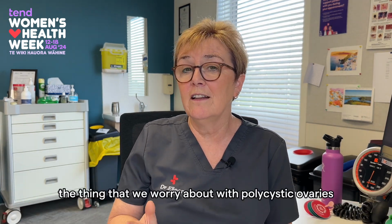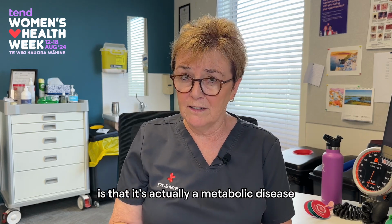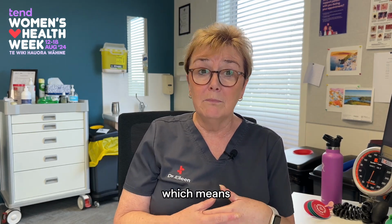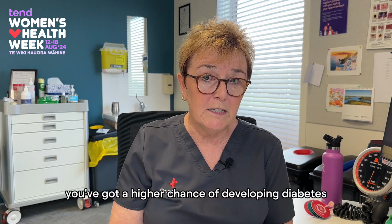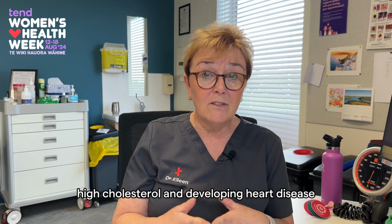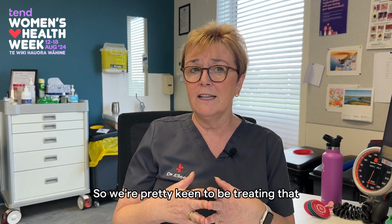As doctors, the thing that we worry about with polycystic ovaries is that it's actually a metabolic disease. So it increases the chances of insulin resistance, which means you've got a higher chance of developing diabetes. It also means that you have a higher chance of developing a high cholesterol and developing heart disease. So we're pretty keen to be treating that.